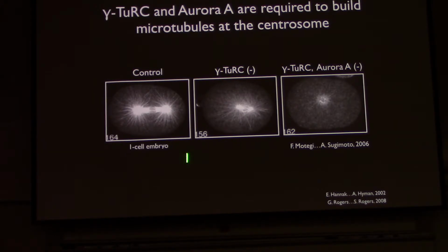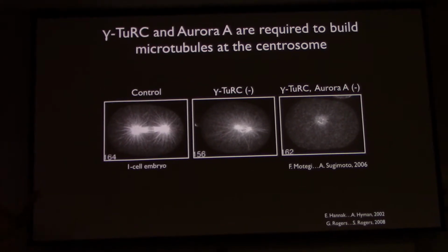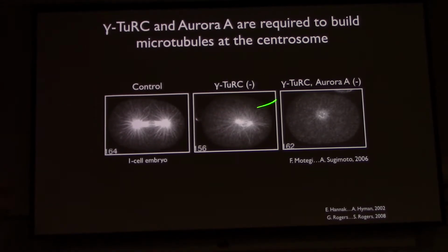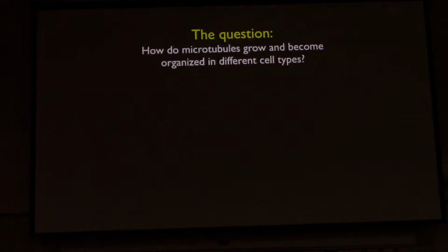And that's true. This is a one-cell embryo with this beautiful spindle, and white are the microtubules again. We get rid of gamma TuRC, the spindle is crippled. There are way less microtubules. Again, the embryo dies. But there are still microtubules here. And you actually have to get rid of gamma TuRC and another protein called Aurora A to really get rid of all the microtubules. The protein names don't actually matter, but the point is there are things that are acting in addition to gamma TuRC.